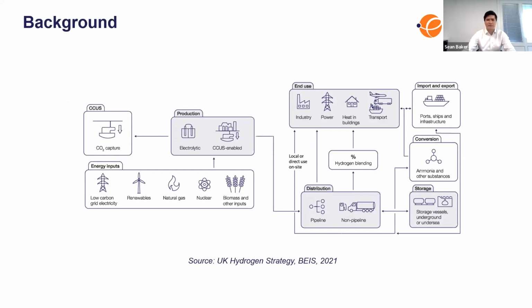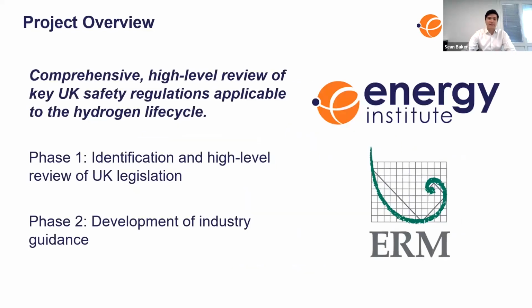And generally, this makes reference to relevant good practice. And for many of these new applications of hydrogen, there's relatively little established good practice to refer to, which brings us on nicely to the scope of this project, if we can move to the next slide.